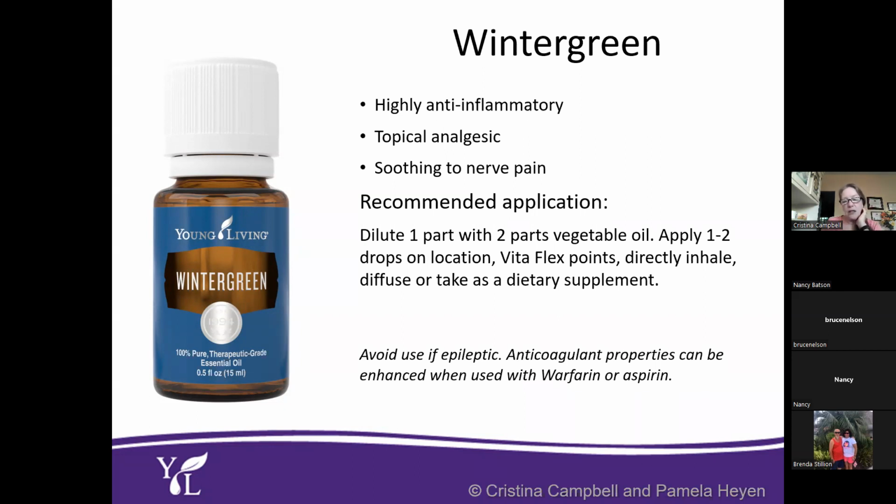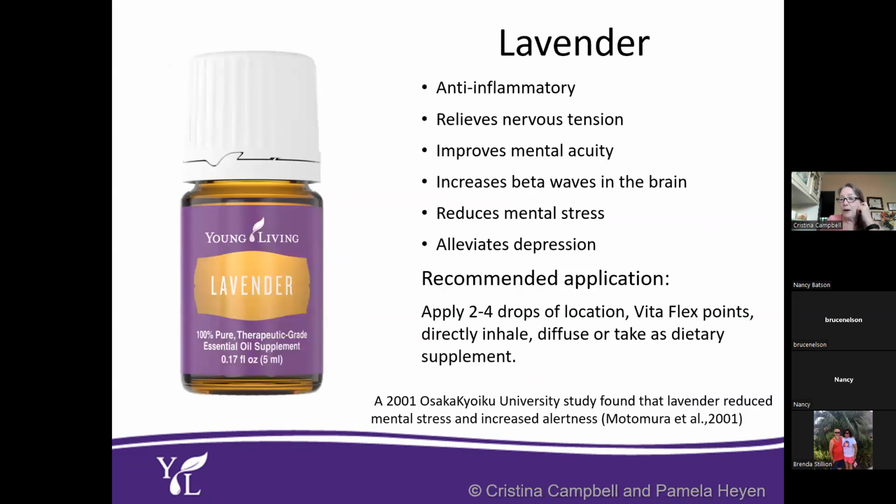There is a caution: avoid use with epilepsy. Anticoagulant properties can be enhanced when used with blood thinners. So just keep that in mind. I'd rather not have you on blood thinners. I'd rather have you use oils, but you're going to do what you're going to do, right?